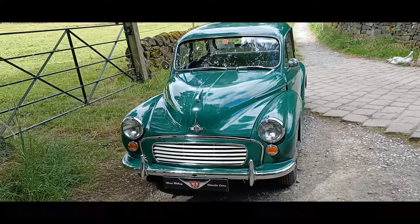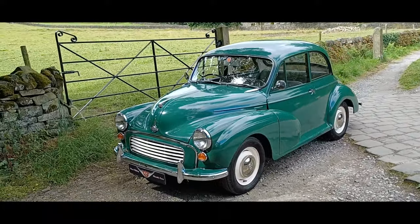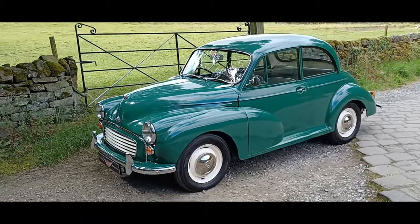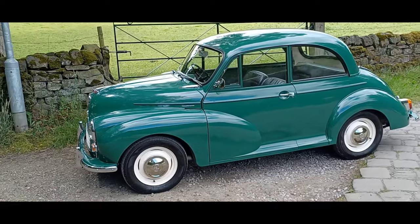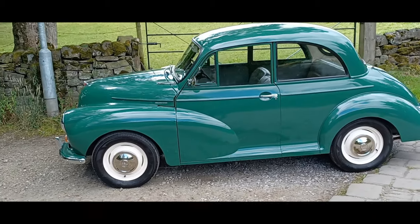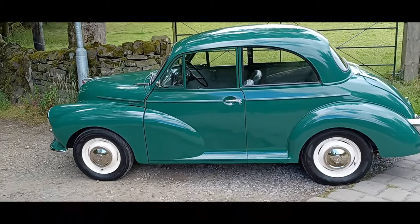And we've got another little cracker for you. This time in the way of an Almond Green 1965 two-door. Really nice car, really nice and clean all round. Reconditioned wheels, as you can see, really nice chrome. Paint works good. As always, train going past.